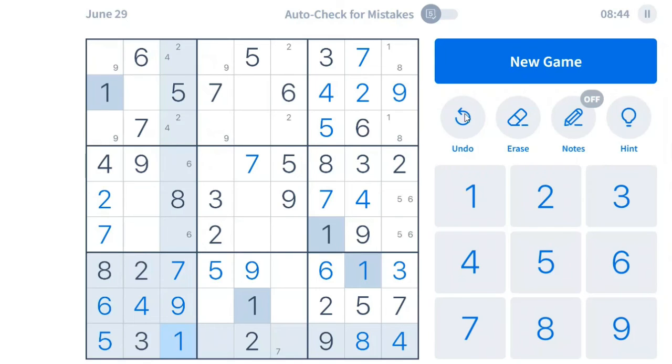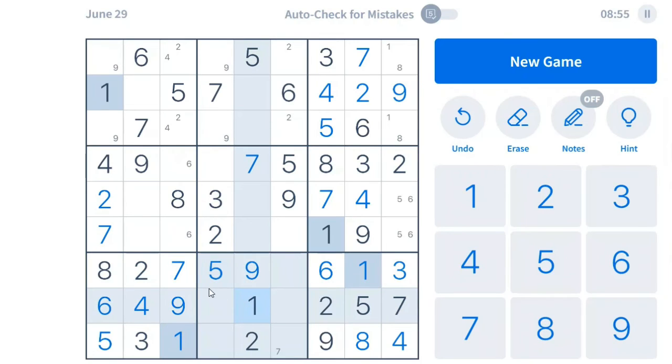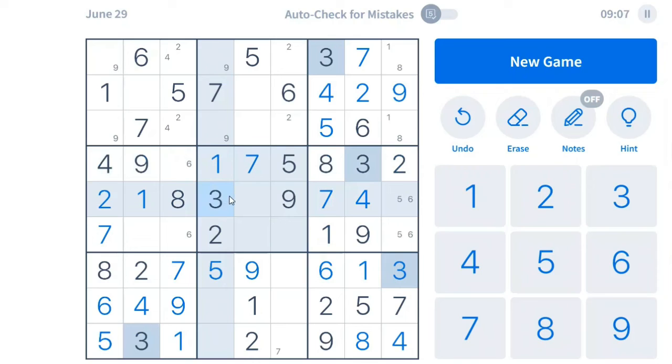Alright, we now have many digits, so I can start to speed up a little bit. Let's look at the 2s again, but we can't do anything with the 2s. Maybe the 1s. Yeah, we know the 1 must be there by normal Sudoku rules. That's it then. The 3s, yeah, we know the 3 must be placed there.